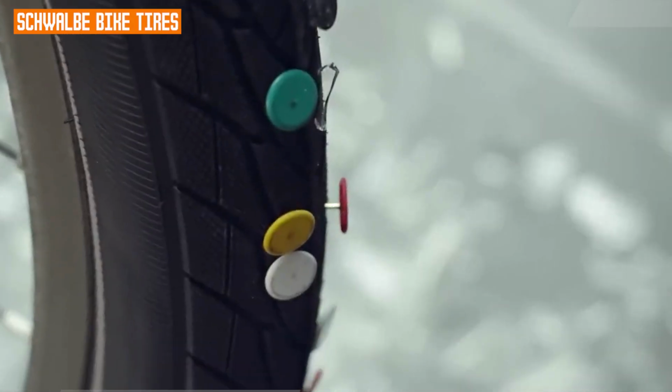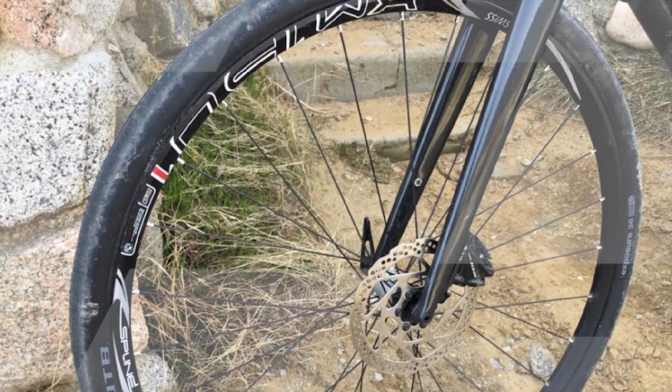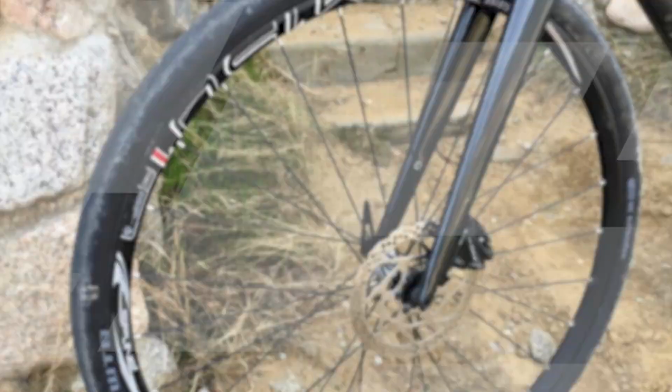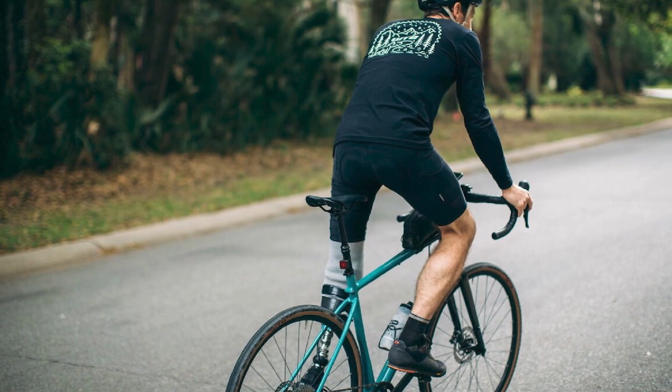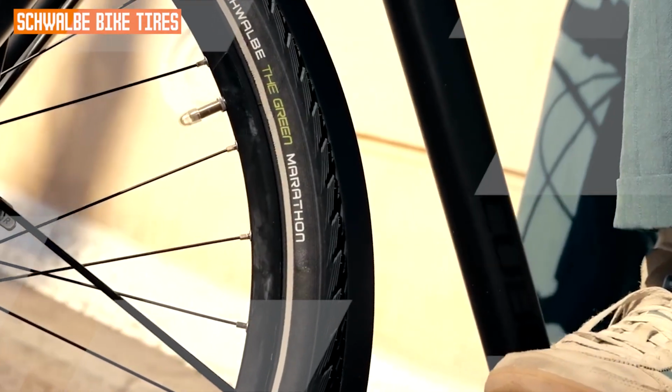Versatility, 5 of 5. Where the WTB Exposure truly shines is in its versatility. Whether you're tackling a century ride on smooth roads, exploring gravel back roads, or taking on light off-road trails, the Exposure adapts with ease. The tubeless compatibility adds an extra layer of versatility, allowing riders to fine-tune tire pressure for optimal performance on any given terrain.